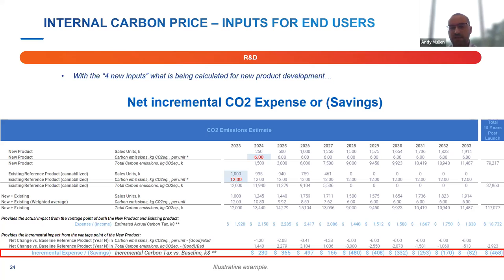But for the decision process, what we do factor in is what the net incremental CO2 expense or savings is. We're not factoring in the gross, because we want to be able to assess from a decision perspective what this new product will bring, either as a benefit, reduced carbon, or as a detriment, increased carbon. And if it's increasing carbon versus the baseline, it will be penalized. But if it's reducing carbon emissions versus the baseline, it will be credited with potential carbon savings. And this is real for many of our manufacturing plants, specifically the ones that are in Canada, as well as the ones that we have in California.